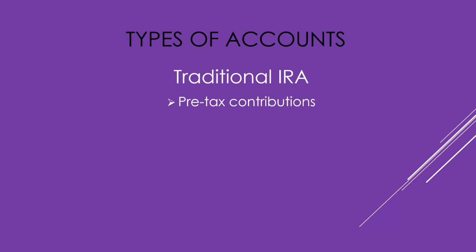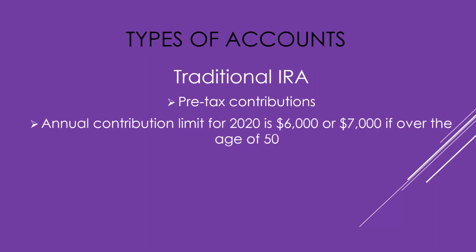So an important thing to remember when reviewing your statements is that this money has not been taxed, and it will not be until you make a withdrawal. It will be taxed at the current rate of income at the time of withdrawal. So if you're making more money right now than you anticipate that you will make when it's time to retire, this is probably the account for you.